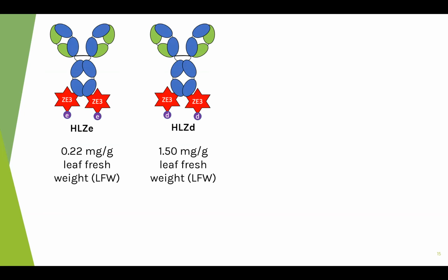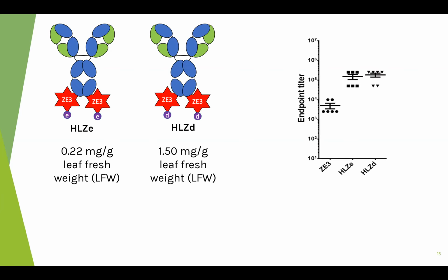When we tested the amount of yield we were able to get with both these constructs, we found that the small change of limiting the size of the complexes greatly increased the expression levels. We went from 0.22 milligrams per gram of leaf fresh weight to 1.5 milligrams per gram of leaf fresh weight. However, another question that arose is that now that we are probably creating smaller complexes, we're able to increase expression levels. Do these two constructs still have the same immunogenicity? Because after all, our goal is to form these complexes so that we can trigger all the immune pathways and start generating antibodies against the antigen. So we did a mouse immunization study and directly compared these two constructs.